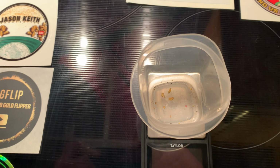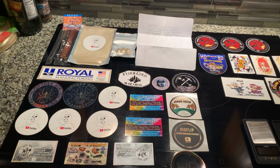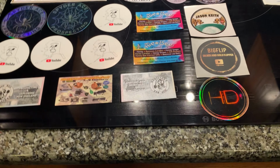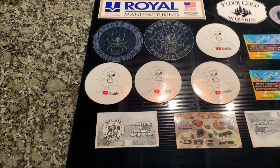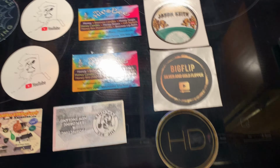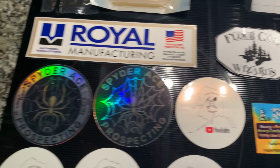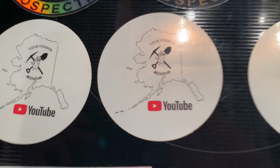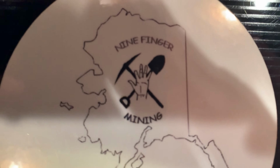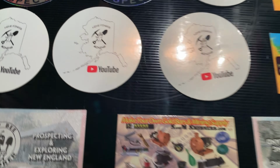Now, before we end the video, there's a few other things I wanna talk about. The first thing is just an update on my sticker collection, business card collection, whatever you wanna call it. None of these are new, except for the Nine Finger Mining stickers. It's a cool logo. I'm not sure if you can see the half and missing finger right there. And we got all of that.